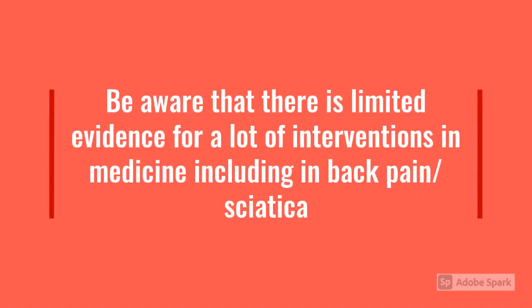Good. I think mine is just to have an awareness that there is very limited evidence for a lot of the interventions that we're doing, and in lots of medicine, not just in back pain in this guideline, and just be aware that, as Katrina was saying, there's a de-escalation of all these important medications, and that's because there is a potential risk of harm with lots of them.